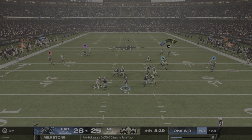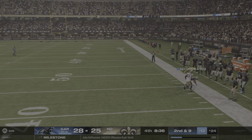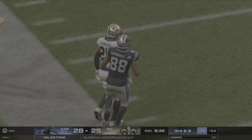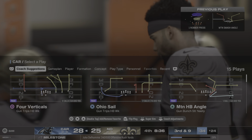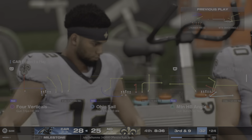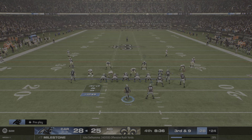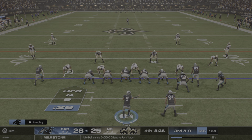Young working from the gun. And he brings it in, but got too close to the sideline there. They're ruling him out of bounds. We've got third down. There's the importance of staying in phase as a defender. He was all over him in coverage, and that really did help force the incompletion.